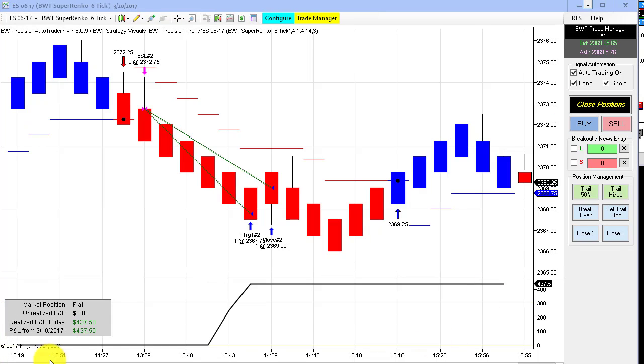Okay, next up is the E-mini S&P on a Super Renko 6 tick. We've seen this chart quite a bit. I've talked about it quite a bit. This is a pretty consistent performing setup on the E-mini S&P Super Renko 6 tick bars.